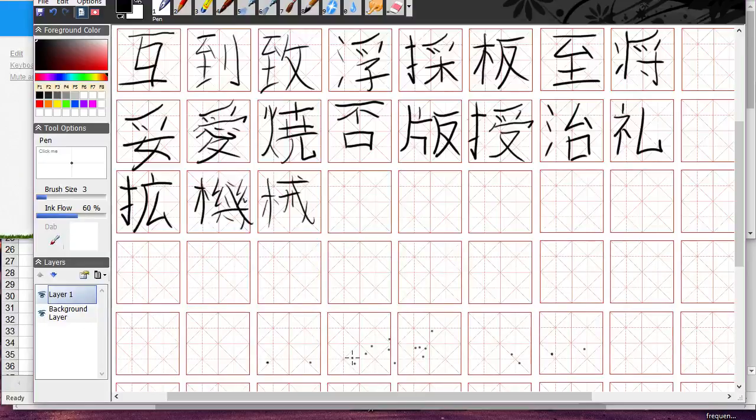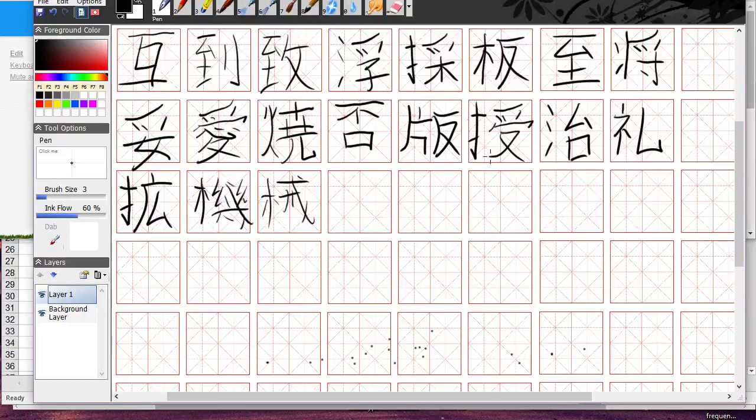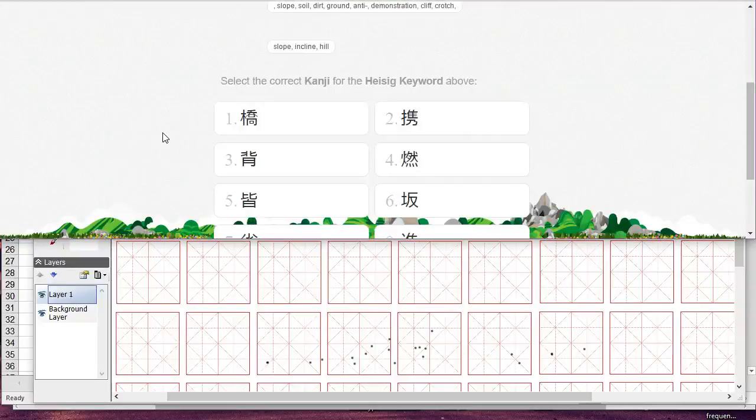Let's see, slope. So that's saka, right? Yeah. So this is like slope or a hill. So think of dirt going in the opposite direction of the ground. So it becomes a hill. All right. So slope.